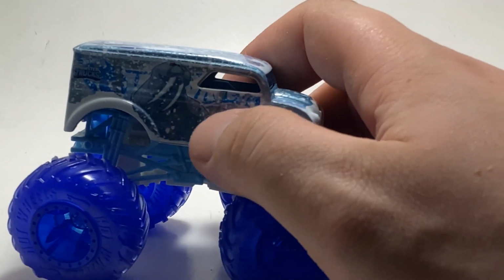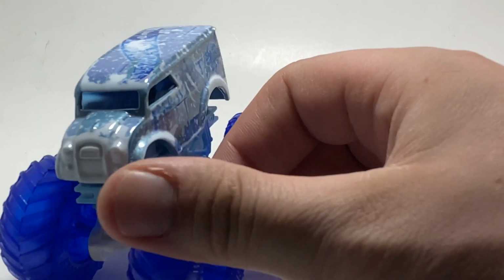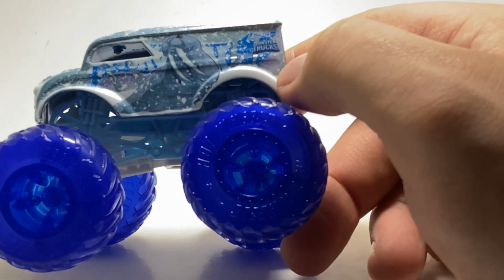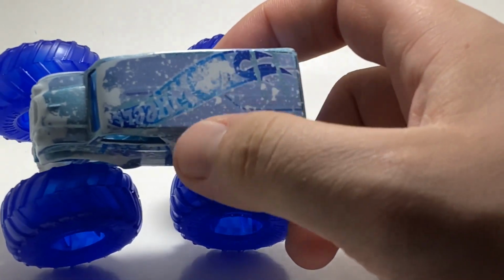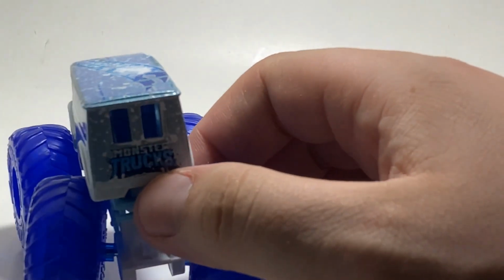And you got Mr. Wallace here just chilling. I'm gonna guess that's the same. Yep, just the same photo, just inversed on that side as well. Looks like you got the Monster Truck logo right here. Let's see, the Hot Wheels logo on the top with some snow. So basically, it's just a Walrus chilling in the snow. I don't think there's really anything else.